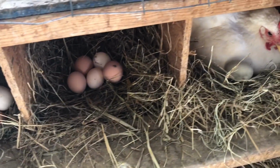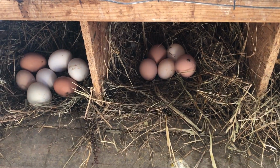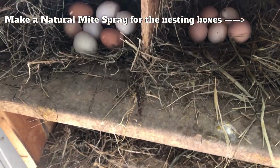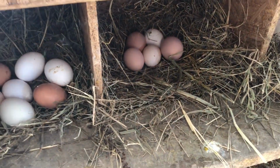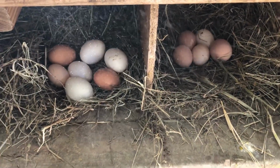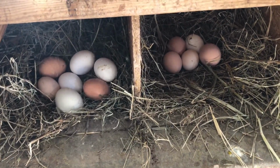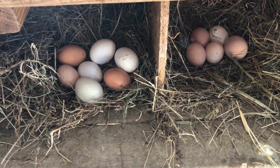What I do is keep my nests full of hay, and I just sprayed mite spray on the nests, which I'll link up here, and it helps keep the nest really clean. Besides that, make sure they have good access to water, because they can break eggs open when they're dehydrated. They know that's a good source of nutrition as well, so make sure they have good feed. I feed mine 18% layer pellets along with some scratch, and make sure they have all their minerals and everything.